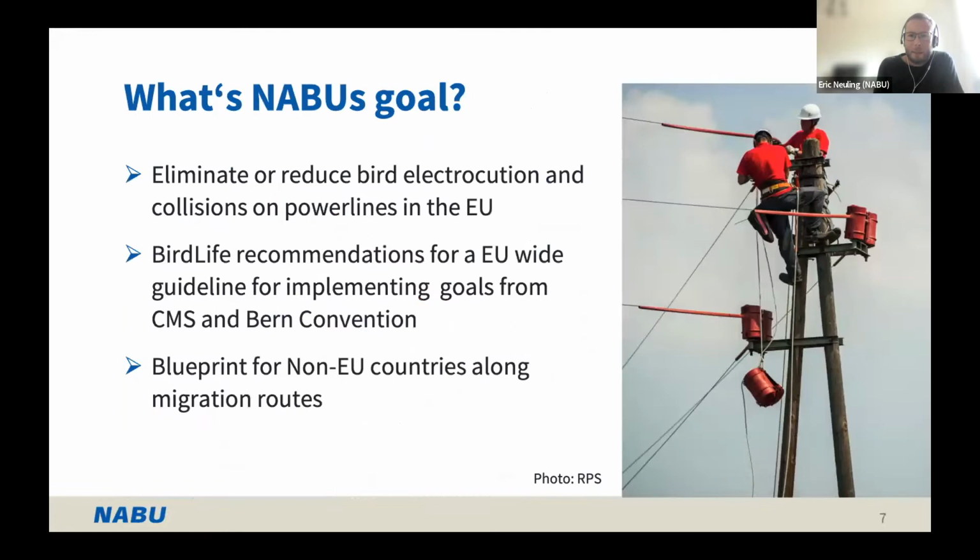Next slide. So what's our goal as NABU? When we look at this issue, we want to eliminate or reduce bird electrocution and collisions on power lines in the EU. We also want, in the BirdLife network, recommendations for the Commission. We want guidelines for implementing the goals from the Convention on Migratory Species and the Berne Convention. And in the end, it's necessary in our view that we have a blueprint for non-EU countries along the migration routes.